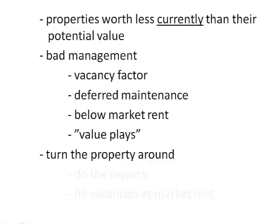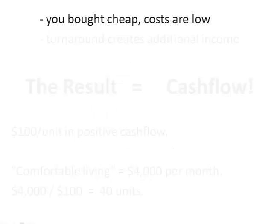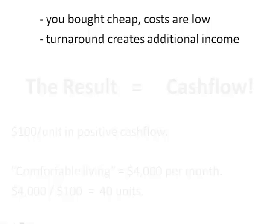So you buy the property cheap, you turn the property around, you do the repairs, you get the vacant units back in excellent condition, make the outside of the property look great and appealing to tenants, and then you fill those vacant units back up at market rent. So you bought the property cheap, so the costs are low, and then you did the turnaround, you filled the property up and created a lot of additional income.